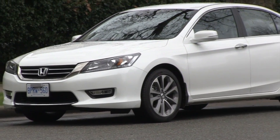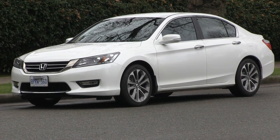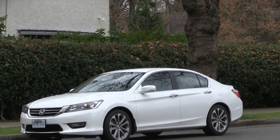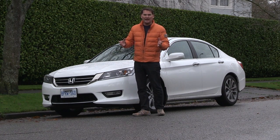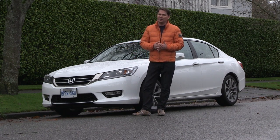The continuously variable transmission is the one thing people are going to have to get used to, but the industry is moving that way. The Altima has it, a lot of the Nissan products, a lot of the Subaru products, and now this Honda Accord. It gives you almost the same driving dynamics, but it gives you greater efficiency. I'd say Honda's back in the game with the all-new Accord.